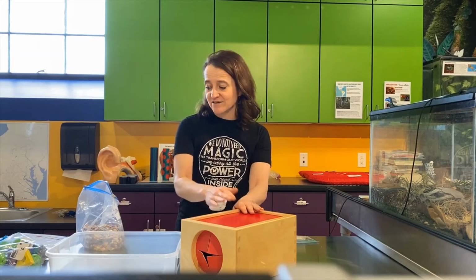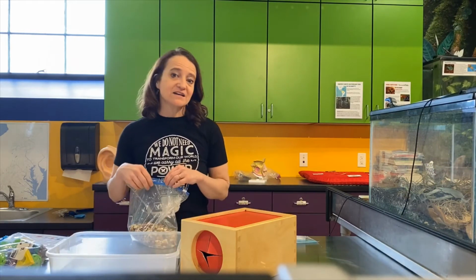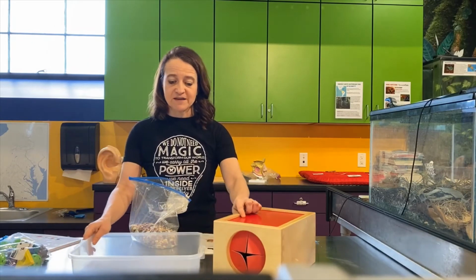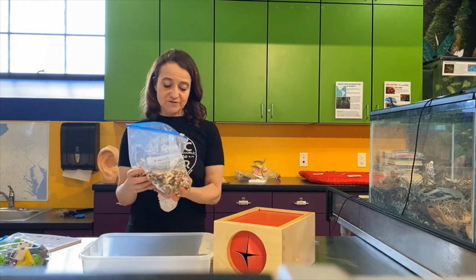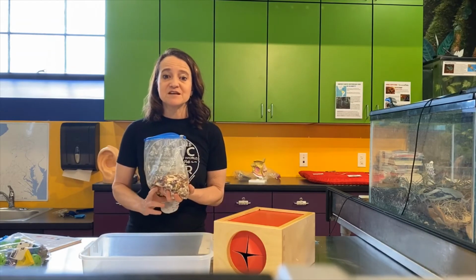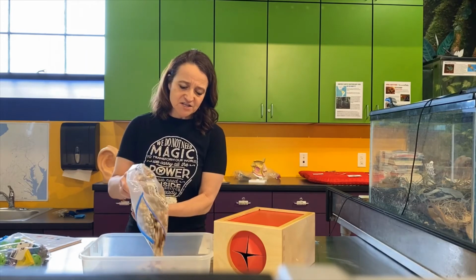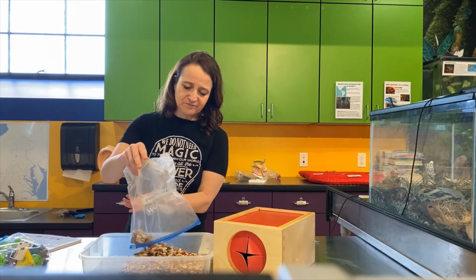So the second activity is we're gonna make a sensory bin. And all you need is just a pan. It can be a baking pan, whatever you want it to be. I'm gonna use beans for mine because I happen to have dried beans. You could use rice, you can use whatever works for you. I find beans and rice work best. And just pour them into your pan.